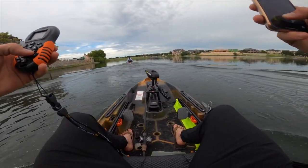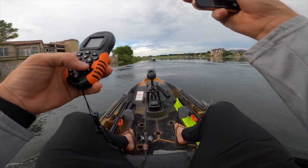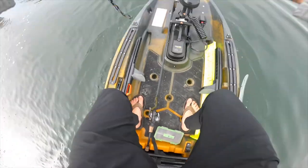No way. He's way ahead. I might catch him on the last quarter mile. The pedal yak might take the win. What do you guys think? I hit a top speed of 4 miles per hour in this thing. Dang, he smoked me to the ramp where we launched. I think you're the winner, man.